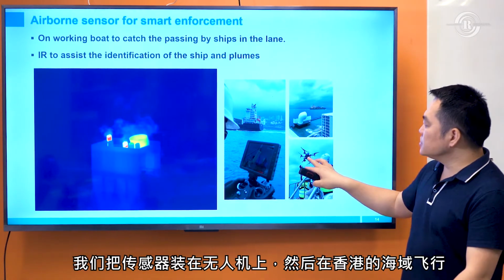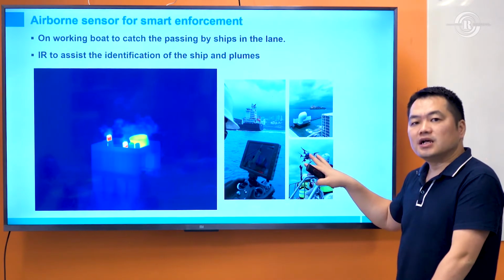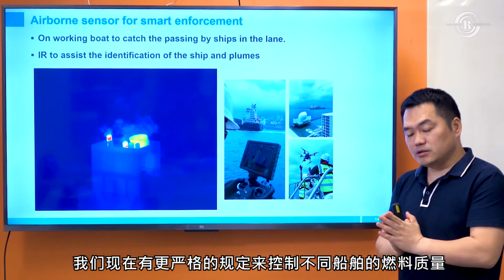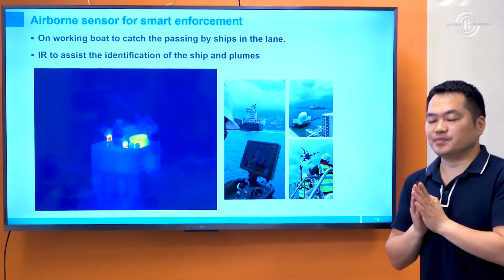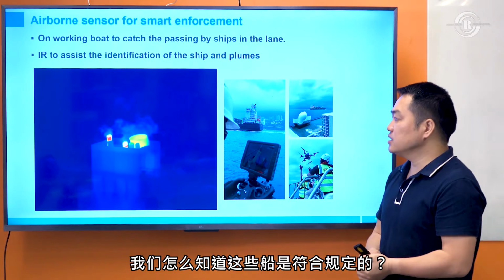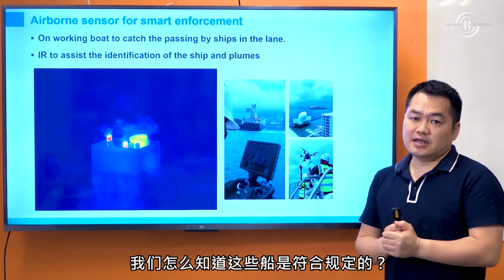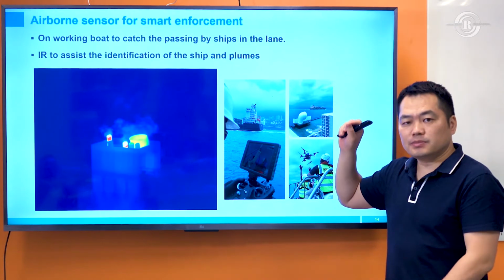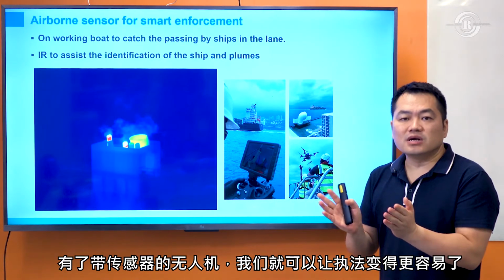We carry the sensors on the drone, and we fly the drone in Hong Kong waters. In Hong Kong and in many other port cities, we now have stricter regulation to control the quality of fuel the different ships use. They have to be below a certain threshold. So how can we know whether these ships are complying with the regulations? The traditional way is to go on board and take fuel samples. But with the drone and the sensors, we can make enforcement much easier.